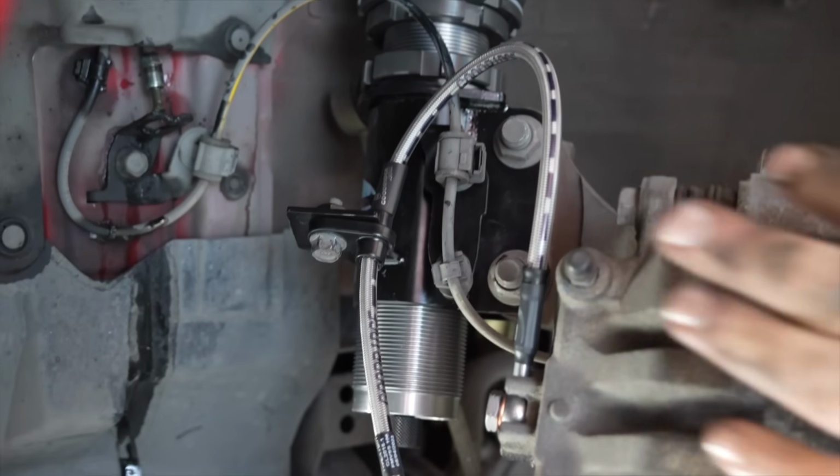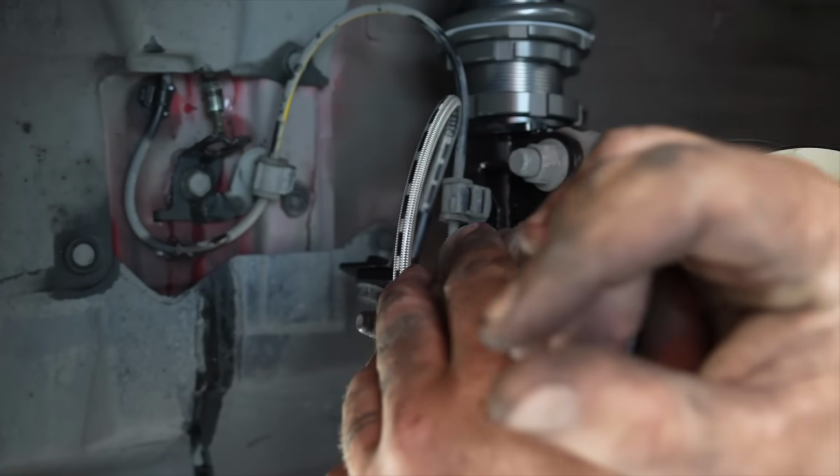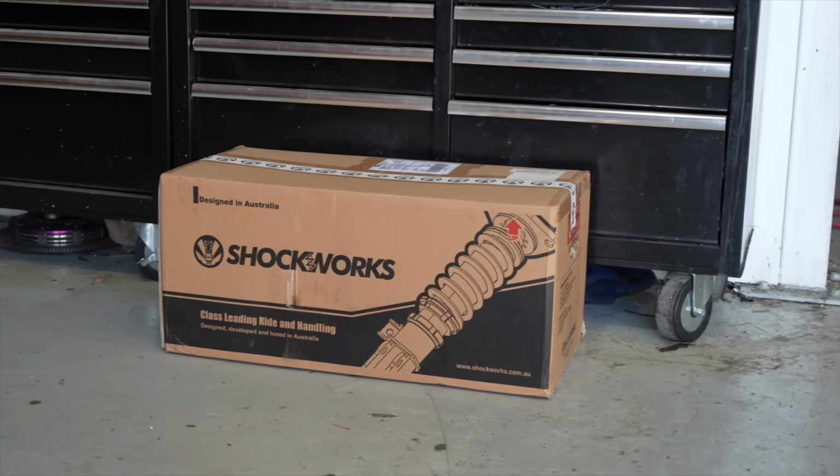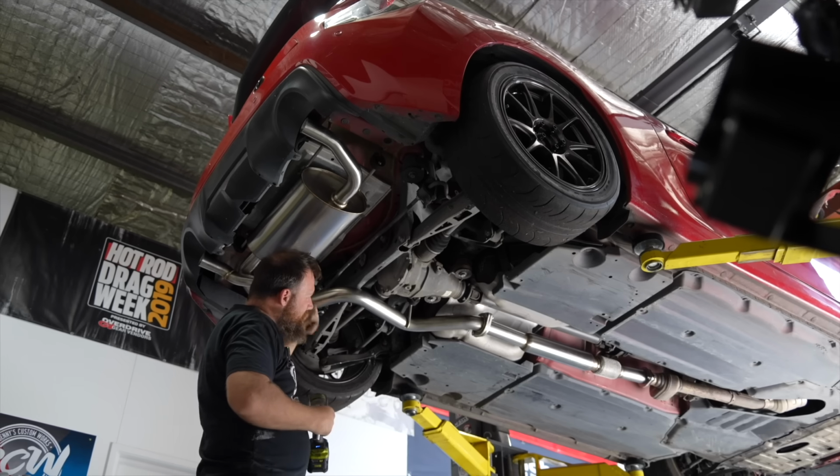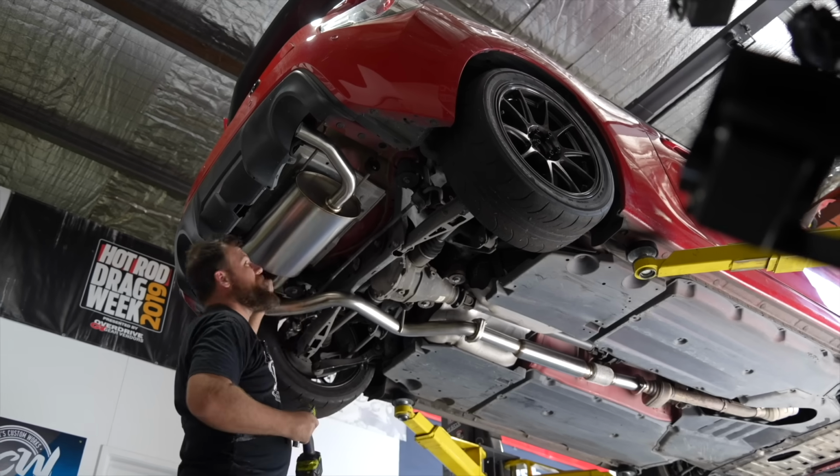We've already done the brake upgrade, so we've done disc pads and braided brake lines. We've also done Shockworks coilovers, and I can't remember what else we did. Oh, we did a cat-back exhaust. So all that's been done. If you want to check that out, please go and watch episode 1. However, if you've already seen that, enjoy today.